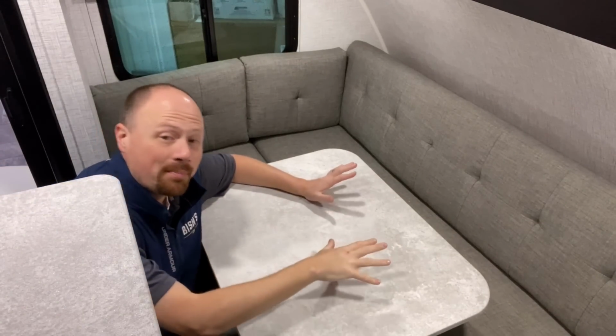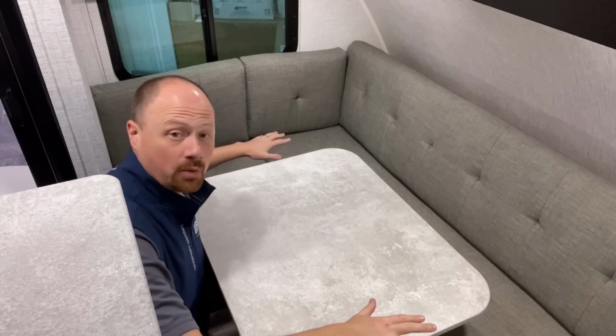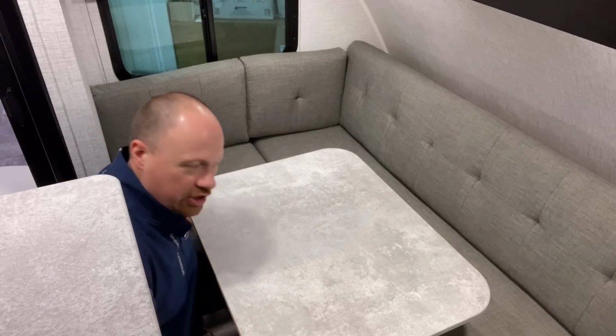Since this is something that you may be doing regularly, I thought I'd show you how easy or not easy it is. I've never touched one of these before. This is my first time in a Bushwhacker ever, which is not a sentence I thought I'd be speaking out loud this morning when I woke up. But here's how she goes.